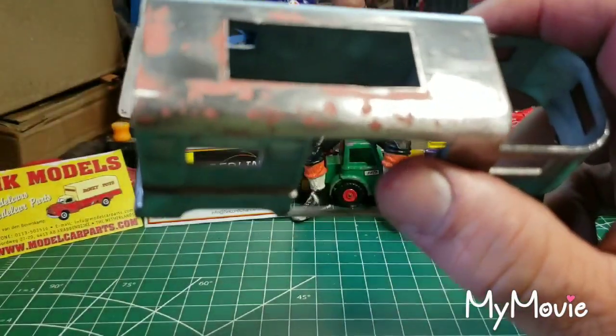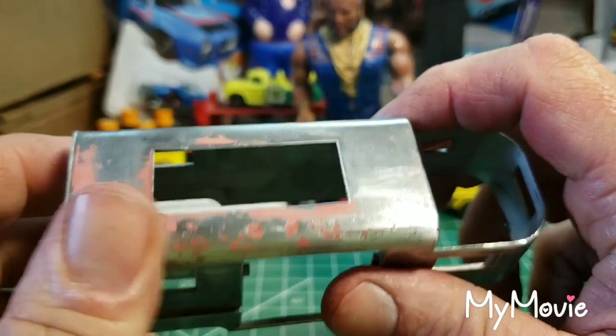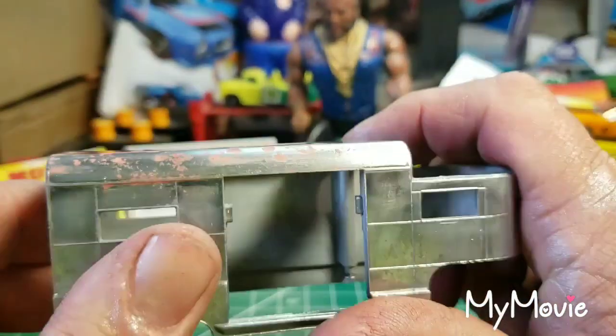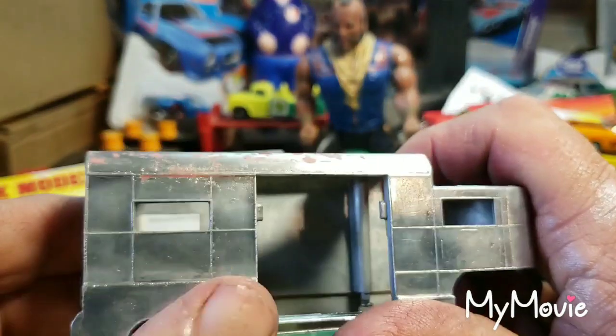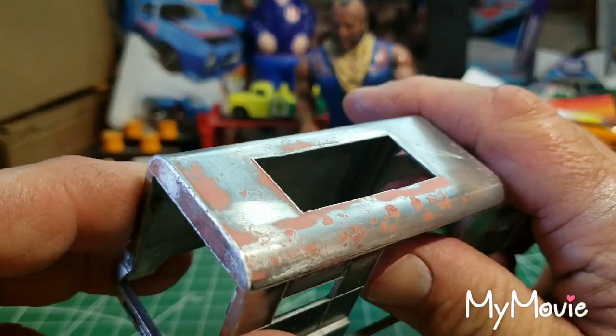Alrighty, here we are back. Been doing some body work here. Getting this roof smoothed out. I'm going to take it over here and put some primer on it and see where we're at. So stay tuned.